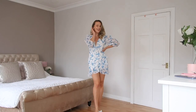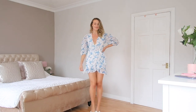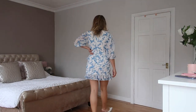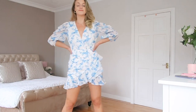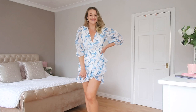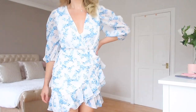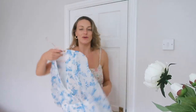It's got a zip all the way up the back to get you in and out. It's got sheer sleeves, which I think is quite a nice little addition to it, and then just little cuffed bits at the end, and then a really cute frill at the bottom. And I love frills when they go like this, like zig zag. There's probably a much more professional word for it than zigzag, but I don't know what that is. So anyway, I really like this. I think it's really beautiful, and it would be a lovely dress to wear on holiday out for date night with your man or your woman or whoever you love.